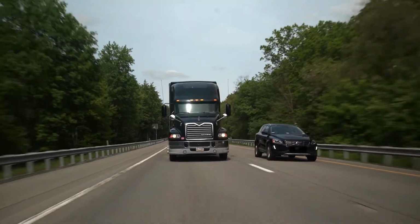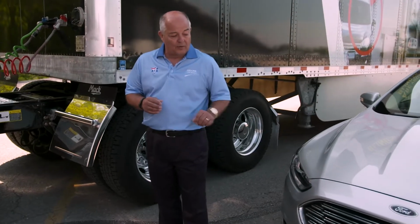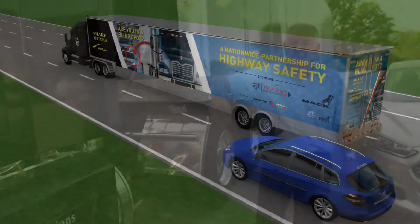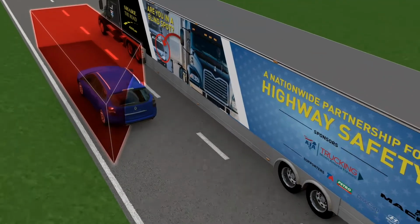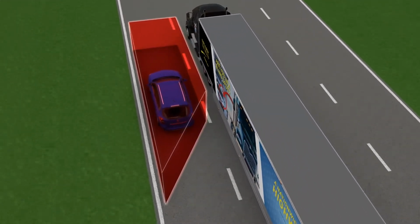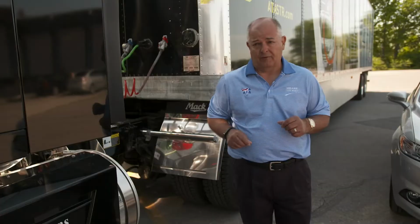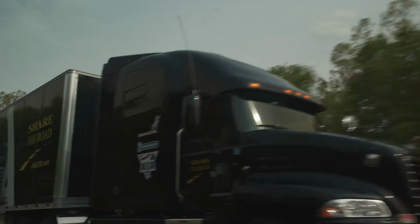But I need to make it clear, we do have a small blind spot located about where this car is, right behind the driver's seat in the truck. If you're in this position, we could lose you in our mirrors and not see you. So if you find yourself in this spot beside the truck, we want you to safely maneuver on around us. That keeps us safer and you safer. And really, that's what the Share the Road program is all about.